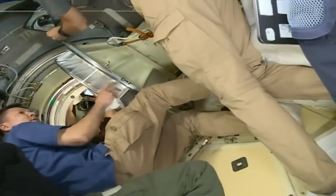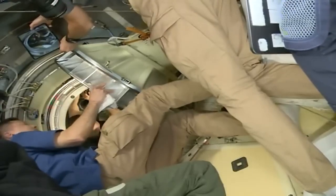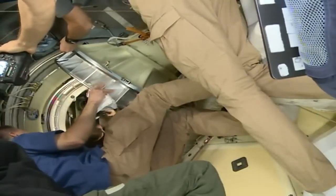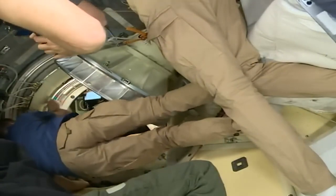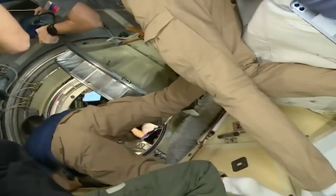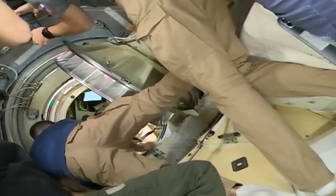Undocking scheduled at 2:54 and 30 seconds a.m. Central Time, 3:54 and 30 seconds a.m. Eastern Time. There will be an undocking command to begin the process of opening the hooks holding the Soyuz to the Prichal module docking port. That takes about 90 seconds to complete before the springs push off on both sides of the docking interface to initiate the physical separation of the vehicle.